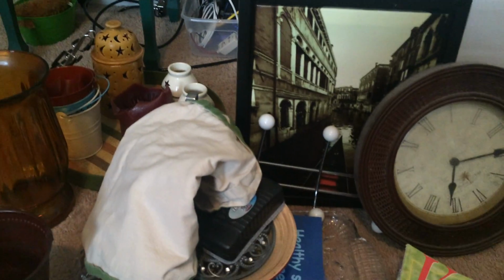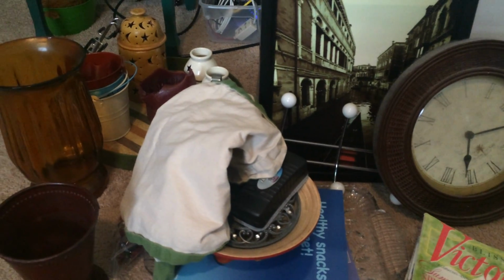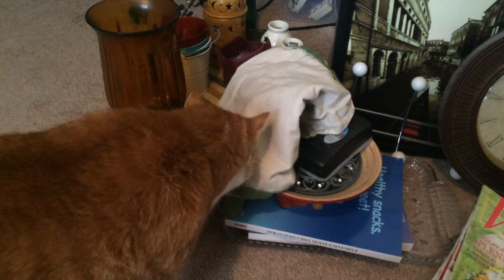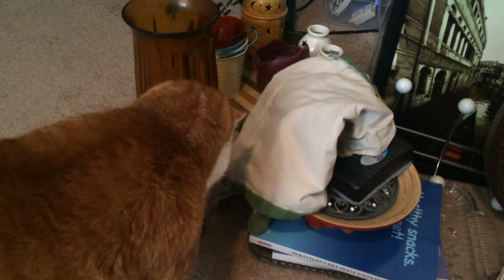Candles, buckets, Target dollar spot cast-offs, all that. So all that's going to Goodwill this week, except for the magazines. I'm going to throw the magazines away because they have my address on them, and they've been kind of torn apart, unless Peggy decides that she needs something for her personal stash.